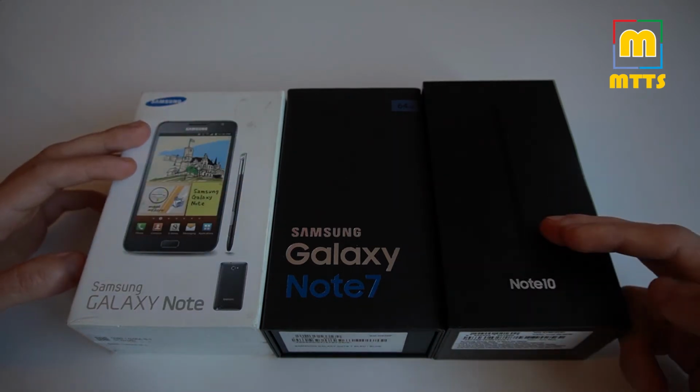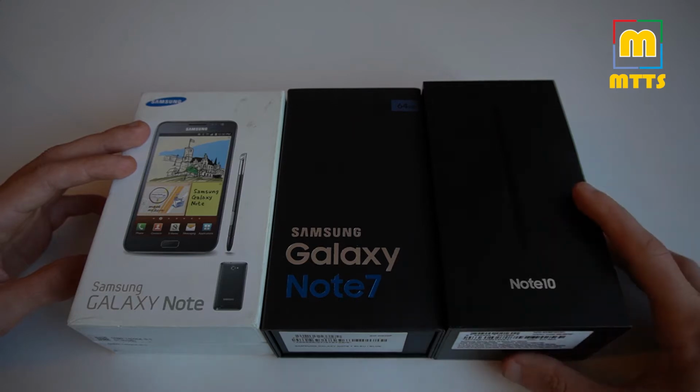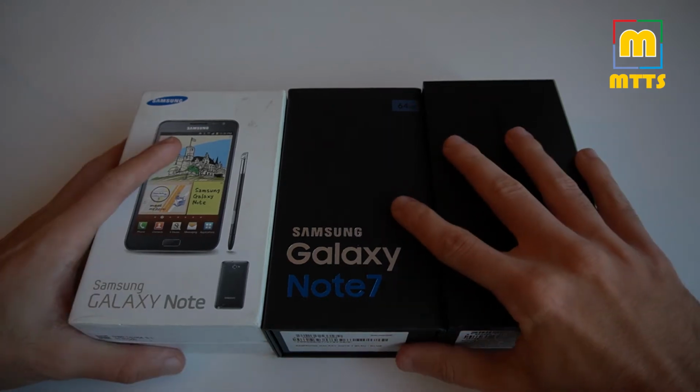And on the right, we have a Samsung Galaxy Note 10, which is definitely the most good looking, and it's the pinnacle of what technology has achieved today. I know it's not the latest one, but the Note 20 only brings some very small changes, so this is definitely a flagship still. Let's check out the boxes first.